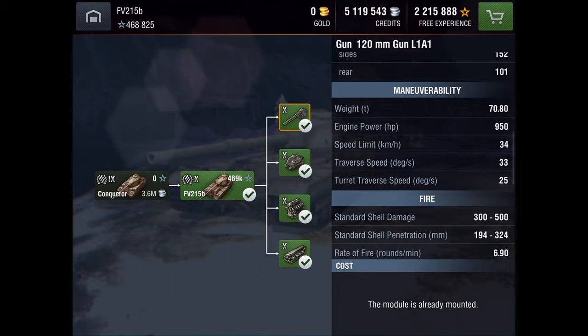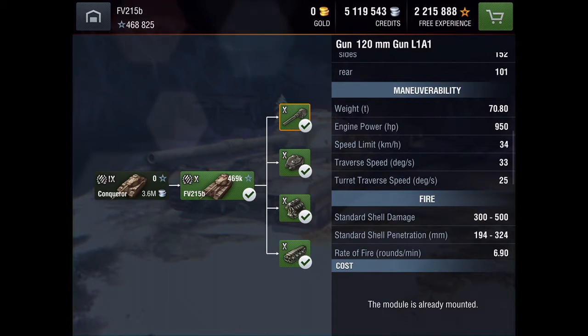This tank only has a speed limit of 34, but it is much higher than when you compare to almost any other tier 10 heavy tank. Also, its traverse speeds, both on the hull and on the turret at 25 degrees and 33 degrees respectively, is almost unmatched, which means that no medium tank, except for possibly a Leopard 1 using engine boost, can effectively circle the FV215b, which makes this an excellent flanker as well.